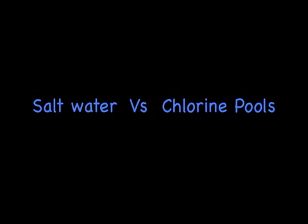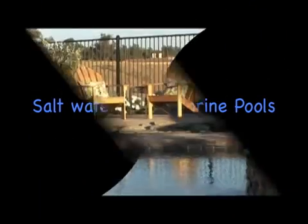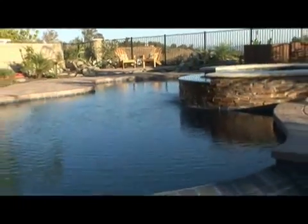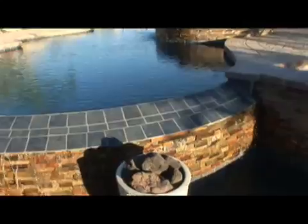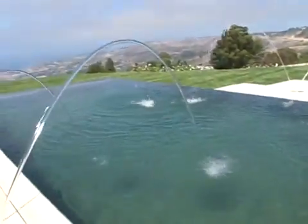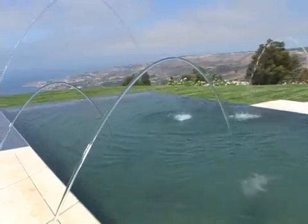A typical pool is just sanitized with chlorine, but we now have the option to make your pool a salt pool. What we do is we put a converter on your pool that converts salt water into chlorine, but it does it on a very minuscule level so that the levels of chlorine in your pool are dramatically lower.